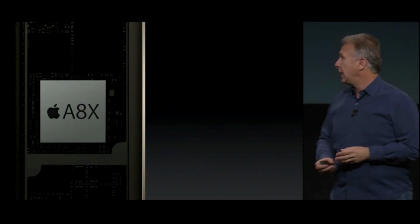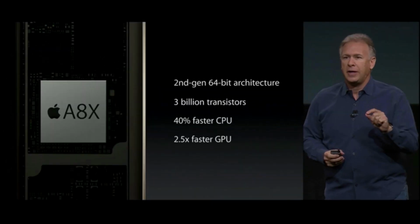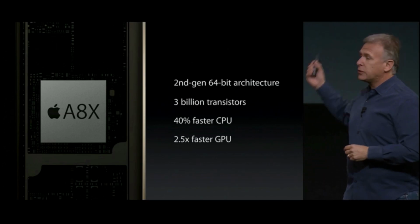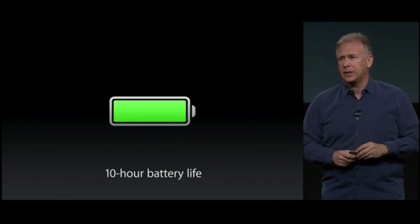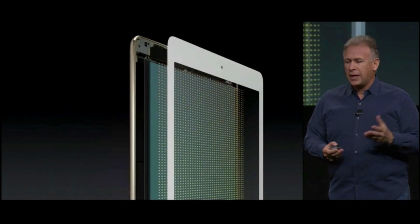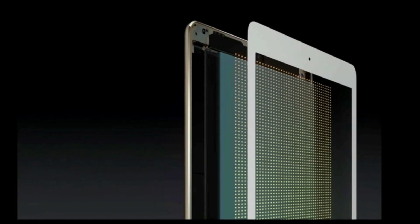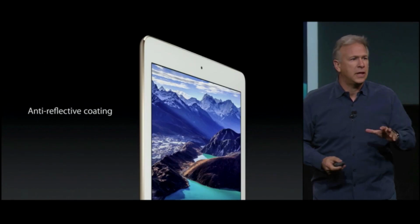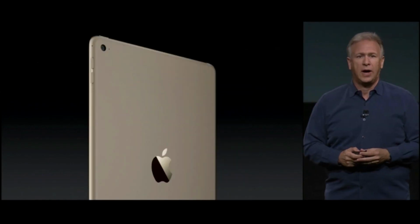It's getting the new A8X processor, which is going to bring better graphics alongside the motion coprocessor and also the new Metal software language that will allow developers to make better games that will run smoothly on this new hardware. Then also, the Retina display has gotten better because instead of having three little separate pieces of the display that they had to put together, they managed to put everything down to one single piece. So this is going to help reduce glare and also help with the contrast and colors, and everything should look a lot brighter and sharper on this display because of this.